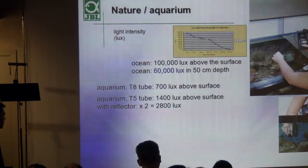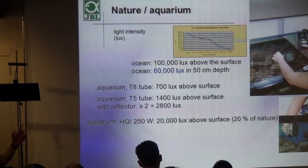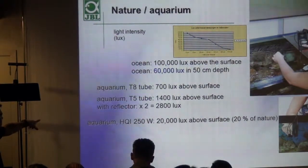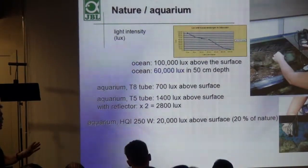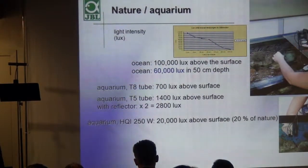But what about a metal halide, 250 watts? We never did that before. So we checked. Above the surface, a metal halide of 250 watts is producing 20,000 lux. Wow, not bad. This is still 20% of the nature, but at least much more than we get with normal tubes.